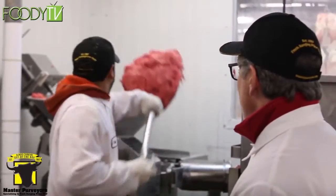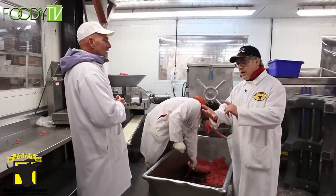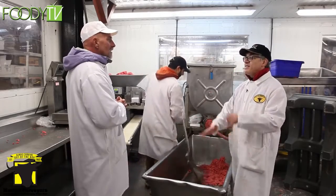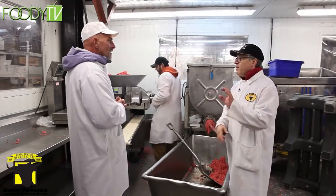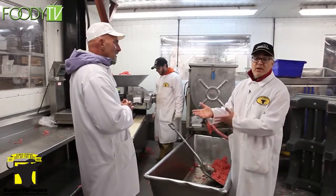So this machine actually makes the patty, everything. Yeah, and we have different plates. You can get a 2 ounce slider, a 3 ounce, 4 ounce, 5 ounce, 6 ounce, 7 ounce, 8 ounce, and you can get them flat or you can get them high. Any way our customers want it, we'll actually make it to order.